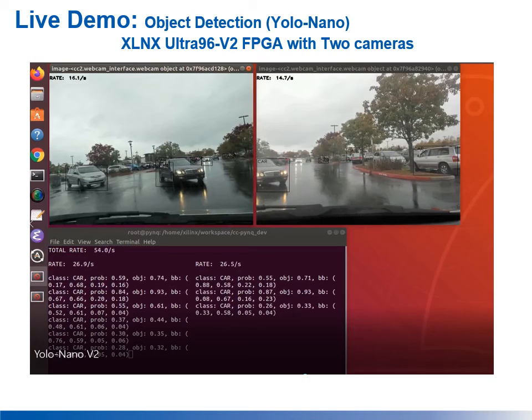And finally, this is an object detection using YOLO Nano and two independent cameras running at 30 plus frames per second on a small Ultra96-V2 board.